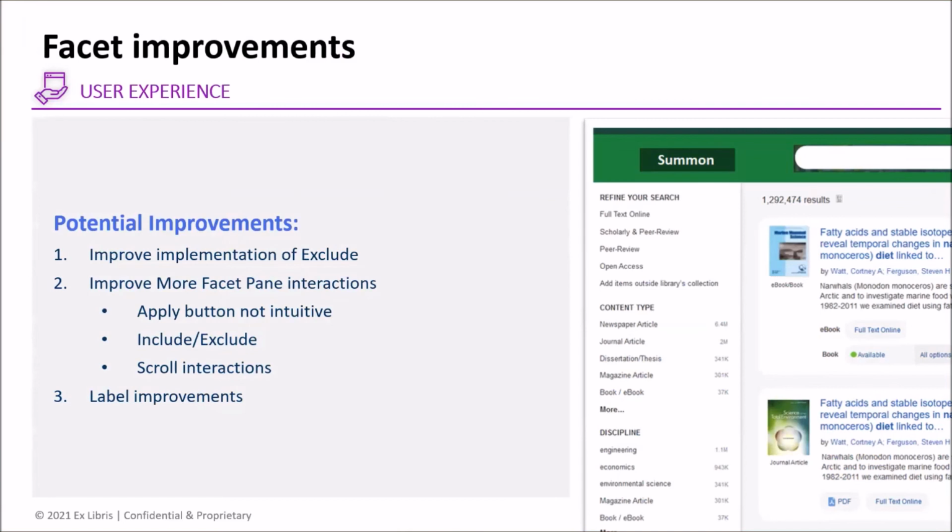So we're looking at improving that. And actually, that more facet pane overall needs a lot better interaction. A lot of people don't even discover that there's more information there by clicking on the more button. Once you're in there, the apply button isn't intuitive. The include and excludes both have some challenges. Scrolling interactions aren't as smooth as we'd like to see them happen.